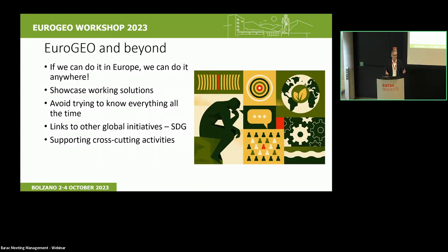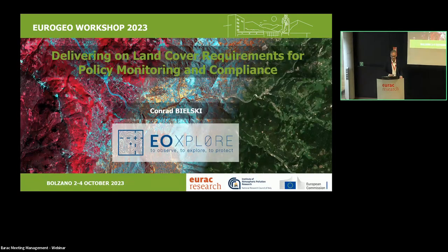Our land cover group, I mean, it's the lowest common denominator, and we should be supporting the cross-cutting activities. So not just looking at the usual sort of environmental policies, but maybe linking them up with other types of policies that can integrate geospatial data with maybe some other non-geospatial data. So that's where I finish my slide.